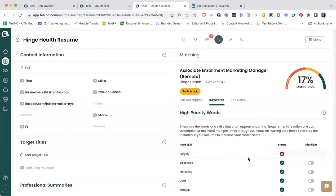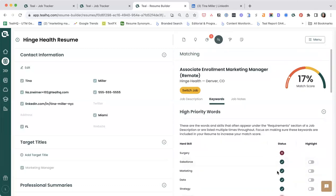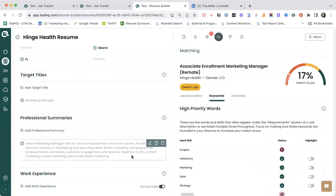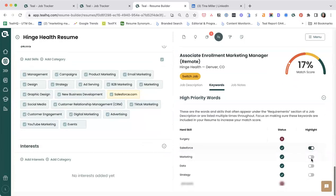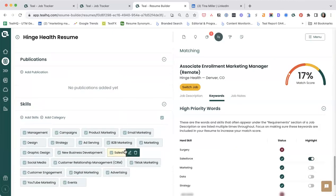We actually have some exciting AI updates that are in the works, so bear with us as we get those up and running. But what you can do is see what the most important keywords are that are in the job description, and then where in your existing professional experience you have those keywords. So for example, Salesforce.